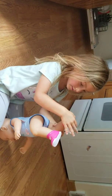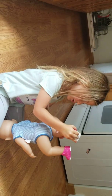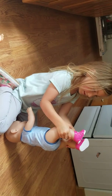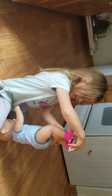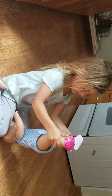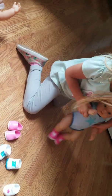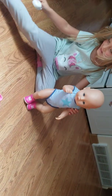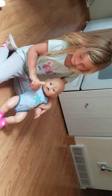How do Emma and Ethan feel about their new shoes? Good. All right, that is the perfect way to put on shoes, upside down. Ethan, show us your shoes. Those look awesome. What did he say? Oh, yeah. Oh, yeah.